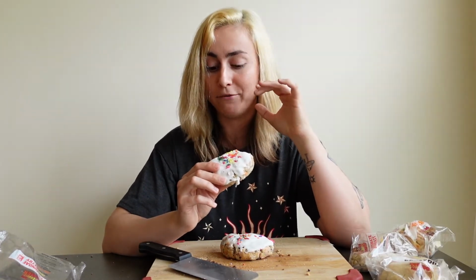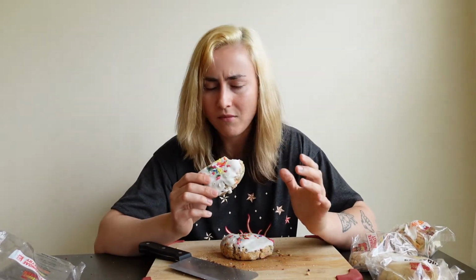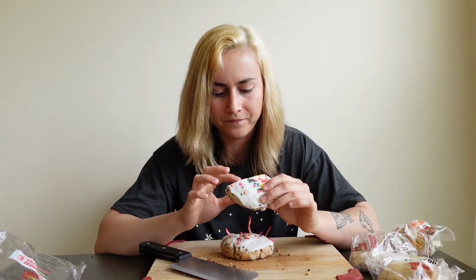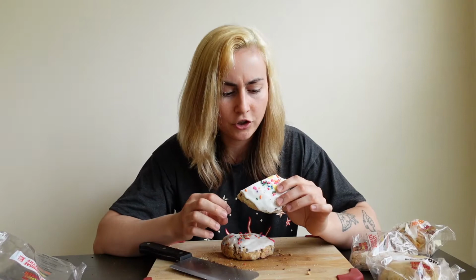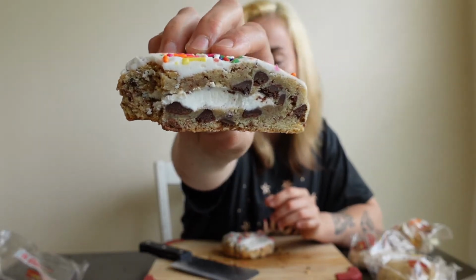I don't know what they did to this cookie, but this really tastes like a hot fudge sundae Pop-Tart. I was kind of wondering when I cut into it if it would, just because it had vanilla icing in the center instead of a fudge. But that's really, really good. There's some nice consistency on that filling in there.